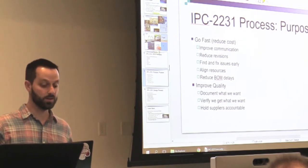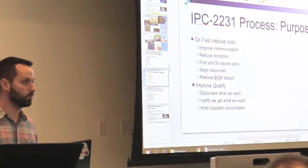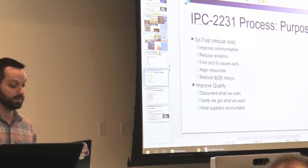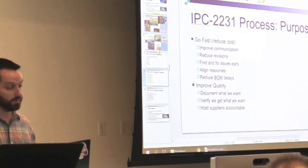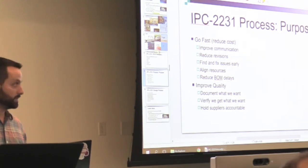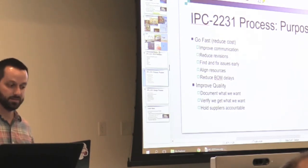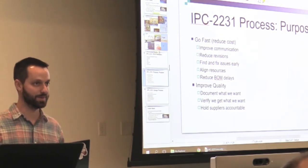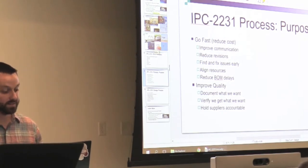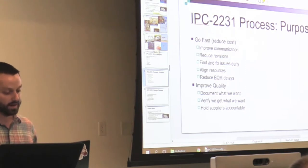The primary purpose is to go fast and improve quality. We all want designs yesterday, and we all want them to work and be fit for application. So to go fast, you're going to need a well communicating team. You're going to want to reduce revisions to the point where you're not stuck in never releasing that revision. It's always a balance I think we all play. Finding and fixing issues earlier, ideally when they're in bits before we turn them into atoms. Align resources and reduce delays.